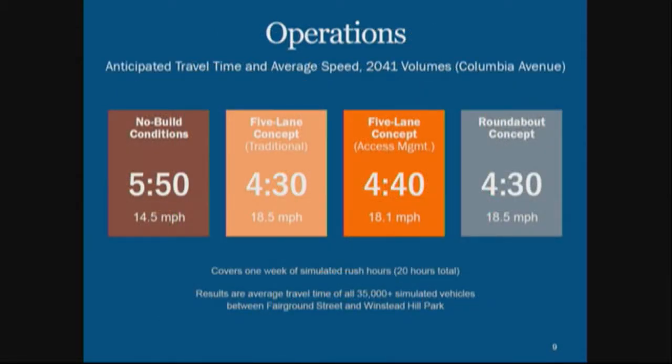So first, from operations, we actually modeled what we think the average speed, and this is average speed running 20 hours total, 35,000 vehicles, and that's the peak hours from a full week. We basically run all those cars through the corridor in a model. And this is what we would expect to see in 2041, so the ultimate design year, with those four conditions I described. So no build conditions, and to be very transparent, this is where you'll see the no build time has changed a little bit from previously.